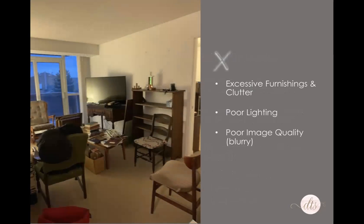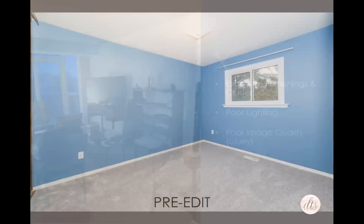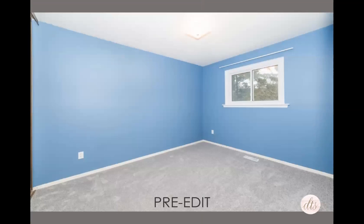So this is an example of a room that we could not virtually stage. There's too much furnishings. We're not seeing enough of the wall and floor space in this. Poor lighting. The photo is somewhat blurry. And then the next one is, oh, did we miss one? Yeah, well, that's okay. All right. So that just gives you an idea of we have to be able to work with the room.